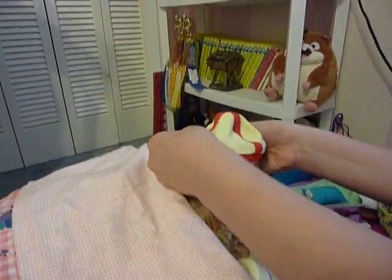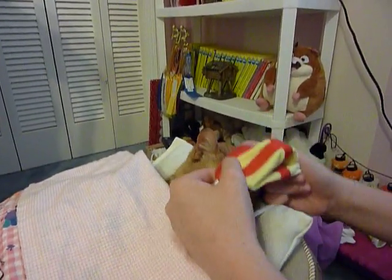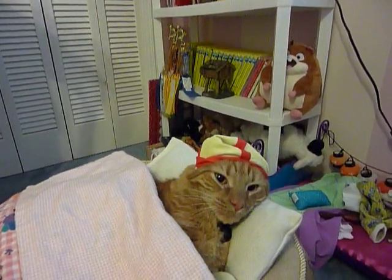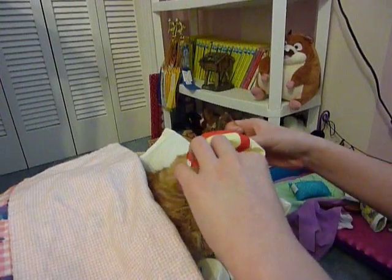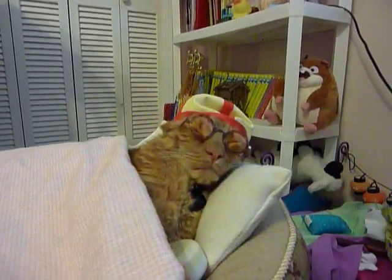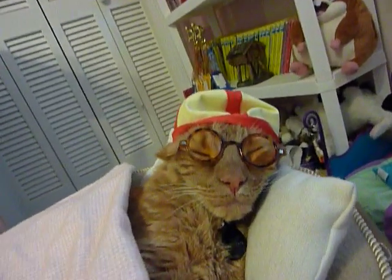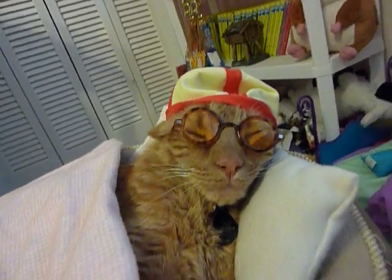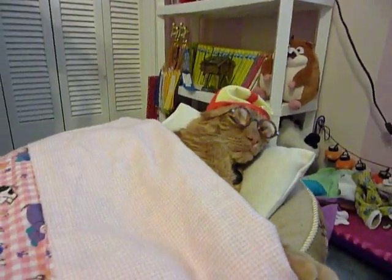Now, for a day at the beach, this outfit is ideal. Don't be fooled by its similarity to the Pope's outfit. This is the outfit for a cat going to the beach. Yeah, a swim cap and sunglasses. Very nice. And let's see.